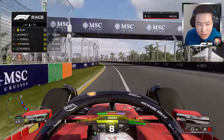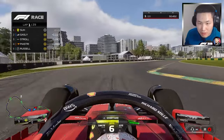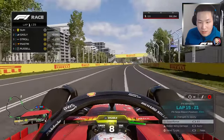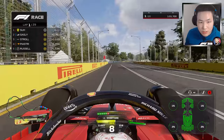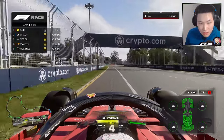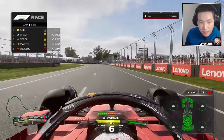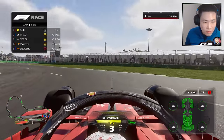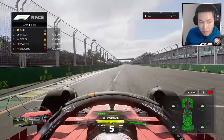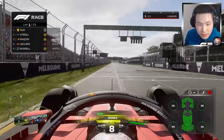They have much lower downforce, I think, because I lose out so much time in Sector 2. I noticed that in qualifying, that was not great. Let's see if there's damage. There's no damage. Come on. Okay, yep, Gasly's in, so he must have some form of damage.